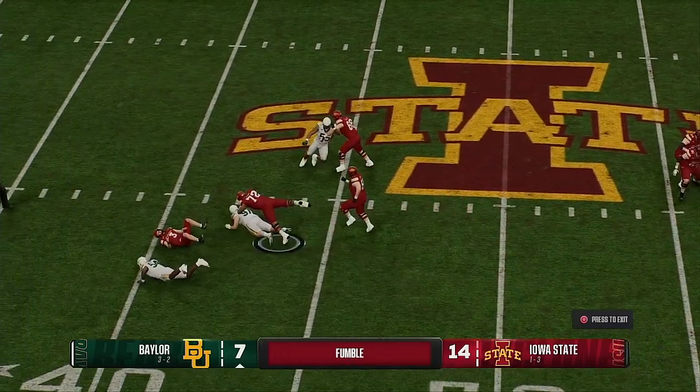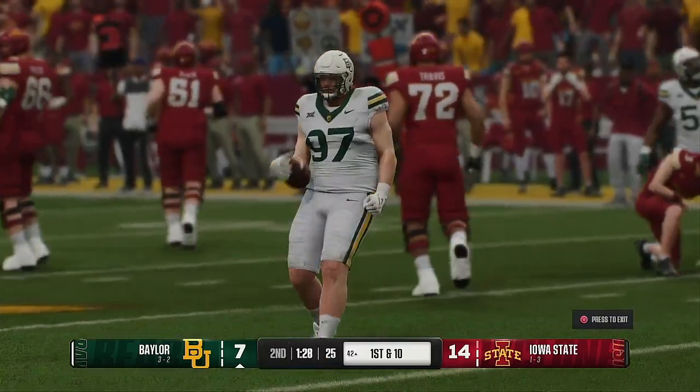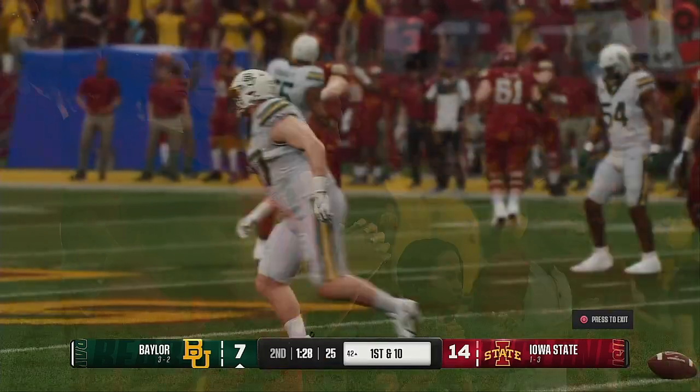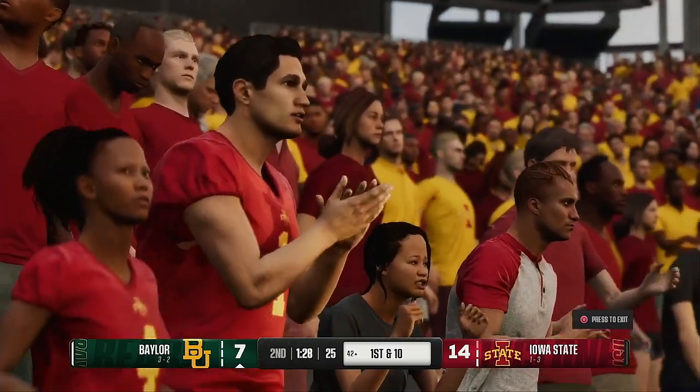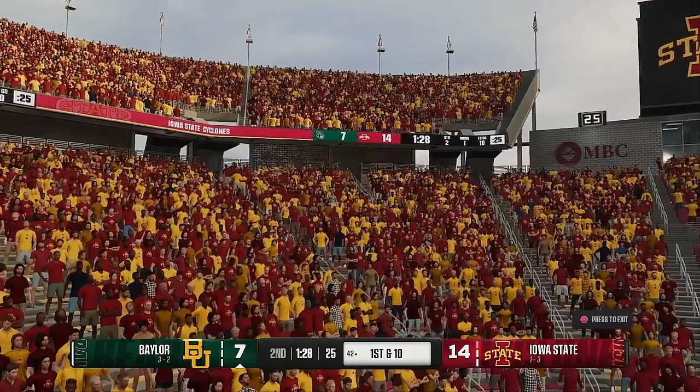Trying to get nowhere to go, and the ball is loose. And the defense jumps on it, and they get that turnover. And maybe this guy was hoping somebody would bail him out, like a tuck rule or something. Not going to be so lucky this time around.